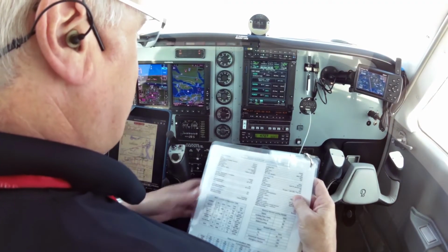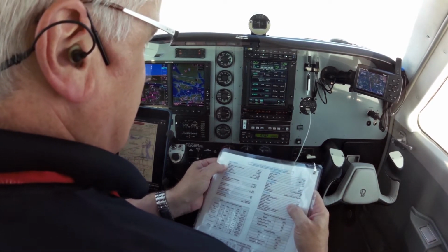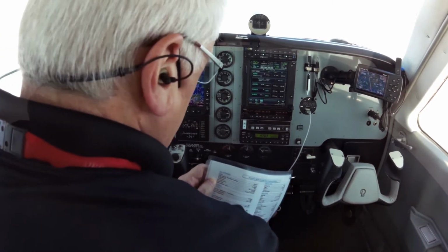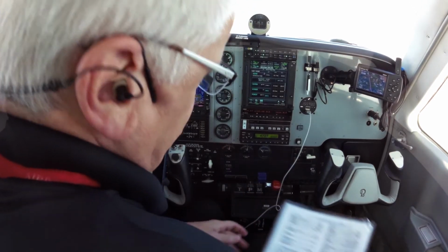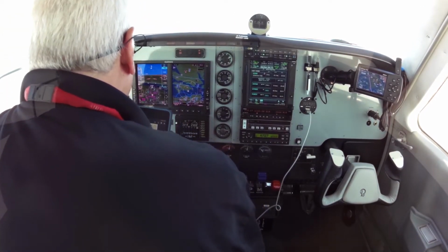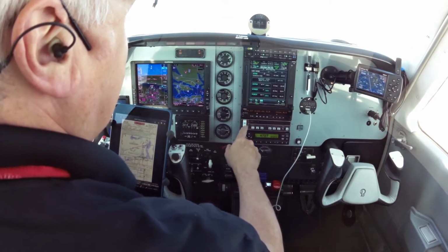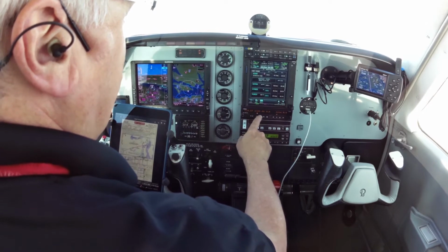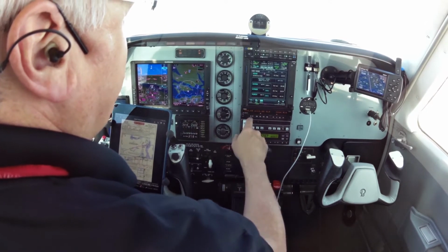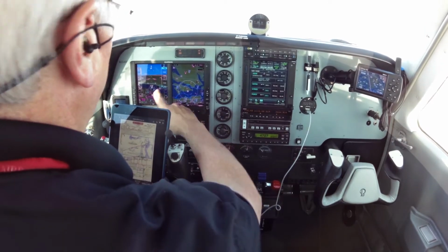Okay, descent check. We've got the weather, and that's set. The altimeter is set. November 2, Romeo Foxtrot, fly heading 290. Now, flaps are closed. Fuel selector valve, we're going to leave it where it is. Lights, landing, nav, beacon, and strobe are still on. Frequencies are set. We've got the CTAF there. And we have our nav radios set up. Olympia there, Seattle there. And we're getting both of those.